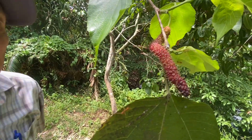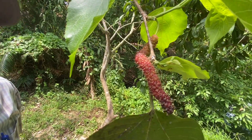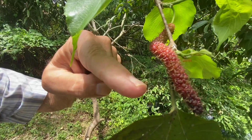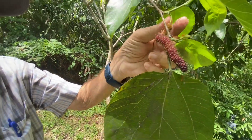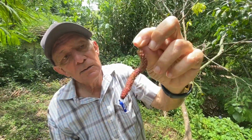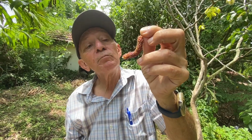What you see here are the Himalayan mulberries. If you compare with my finger, they are incredibly long and can be eaten as well. Here, this is about maybe 3 times the size of a normal mulberry. Very sweet. Not sour at all. Extremely sweet.